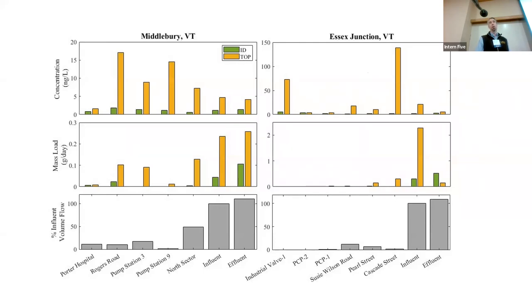It's these small sewer sheds where you can do this, where you can go out and you can really try to cover a large percentage of the collection system and represent the town. It's a lot harder to do when you've got a really big town. So not sure if this would scale up as easily. I mean, you just need a bigger budget, right?